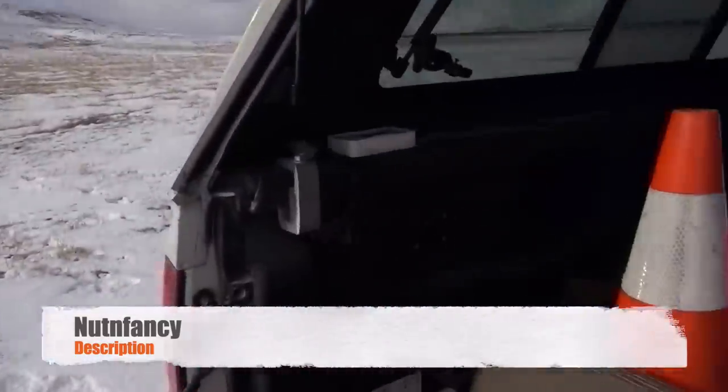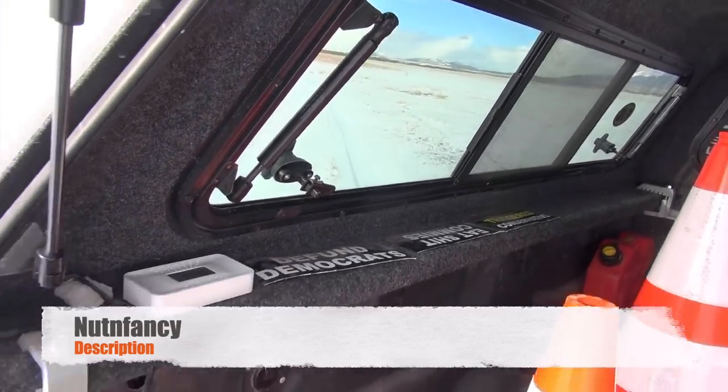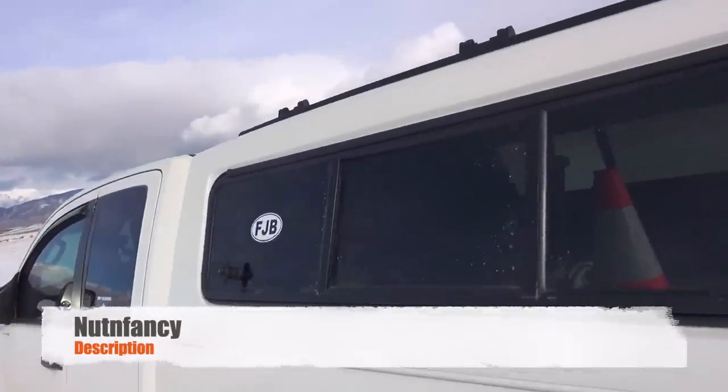A couple of my Velcro-on bumper stickers. We got Trigger Conservative, Eat Shit Commie, and Defund Democrats. And then I've got FJB on the side, of course.